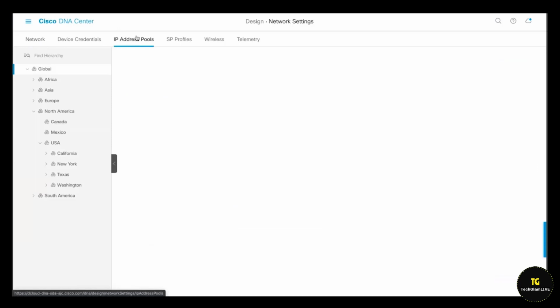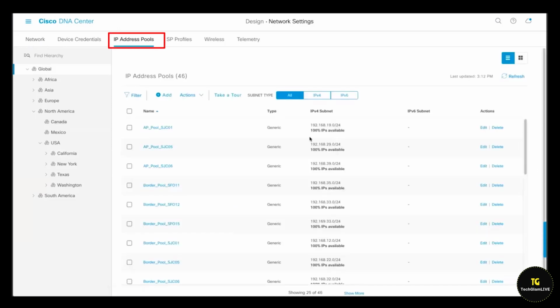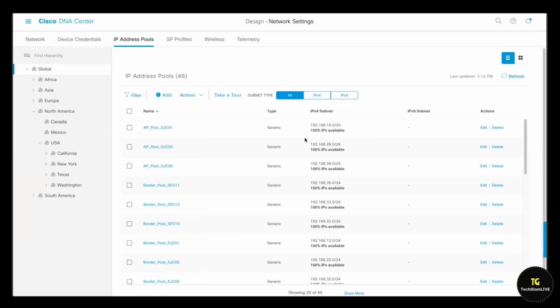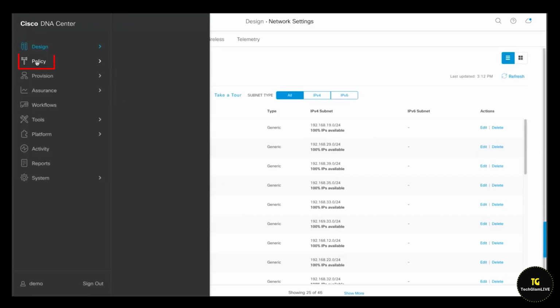The next thing we'll be able to do is define the IP addresses we want to use in our fabric. That'll be as simple as either defining some IP address pools or connecting DNA Center to your IPAM, and then you can pull in information about the IP address pools that you've created over there if you're using Infoblox or BlueCat. All right, once that part is done, then we can start thinking about policy.